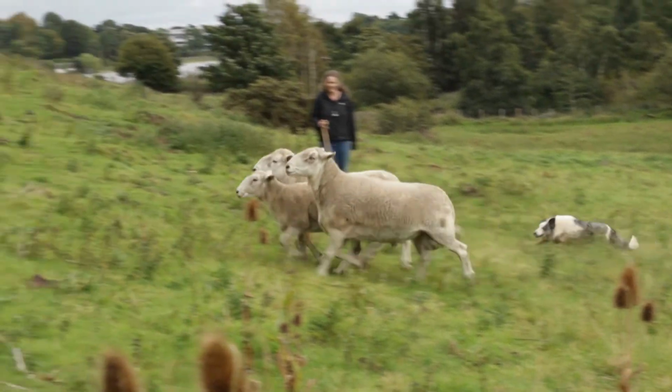Initially we just grazed in the winter from 2015 to 2017, and then we started grazing during the summer months as well, and we also introduced some Cheviot sheep, which are part of our flock.